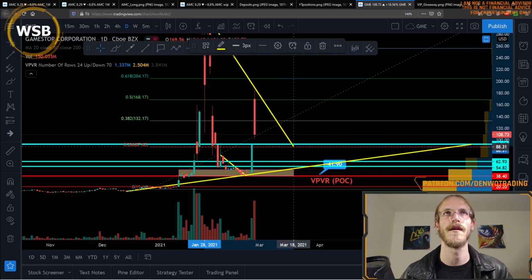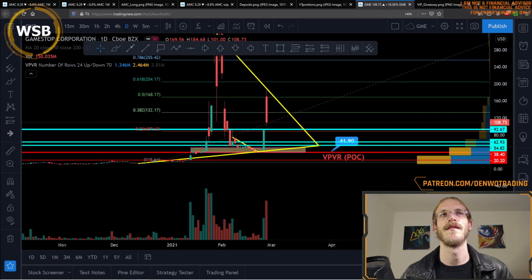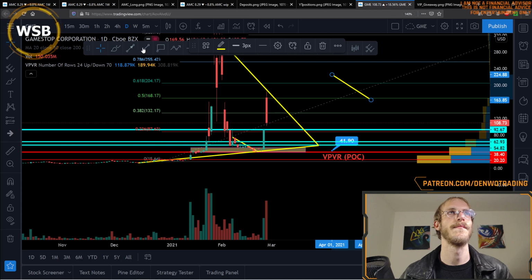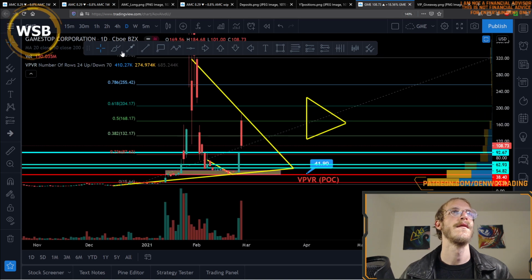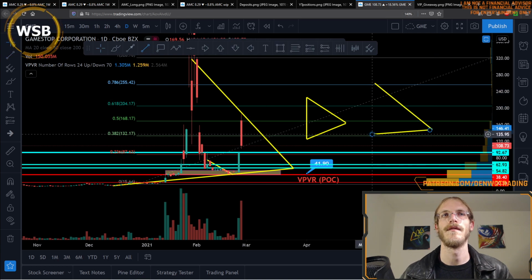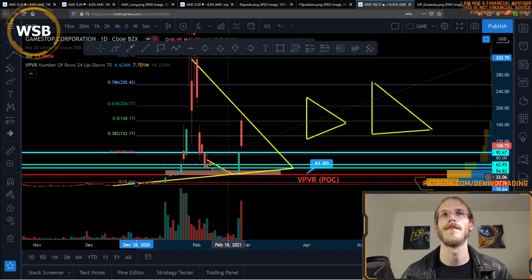If I continue to extend this all the way down to this long-term support line, well, it's a bit skewed, right? It's not symmetric. It's not a perfect symmetric wedge like we saw play out on AMC over the past couple weeks. But it is a wedge nonetheless, right? That matches up pretty nicely to the pattern here.